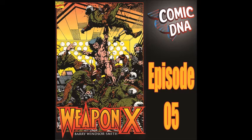I expected him as this, not necessarily mindless, but he's mad. He has a right to be mad. They kidnapped him. They experimented on him without his consent, so on and so forth. And I don't think what they've done with Wolverine since this book has been necessarily right. I don't know if I'd go as far as to say that, but I don't know. I'm not going to say that anything that they do is wrong, because whatever they do is whatever they do.